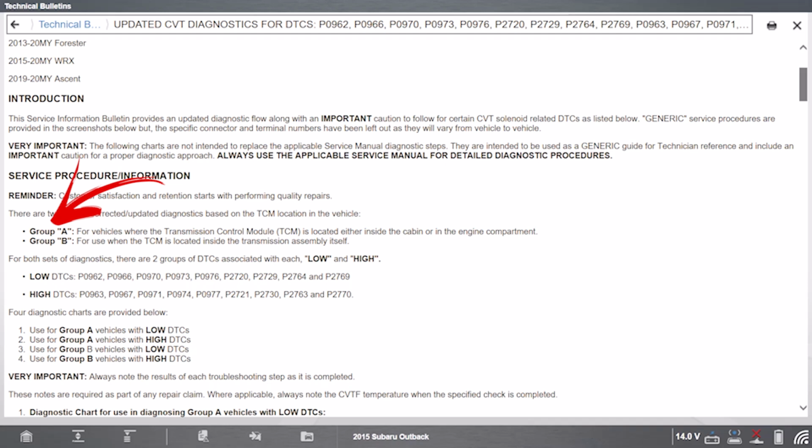Group A vehicles have the TCM inside the cabin or mounted on the transmission or in the engine compartment. Group B are vehicles that have the TCM inside of the transmission itself. I believe this one is mounted on top of the transmission, and this valve body is likely on top of the transmission. Kind of strange design for me. Normally you have the valve body underneath, but I like it because the transmission is not dripping on me when I work on them.